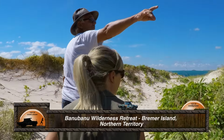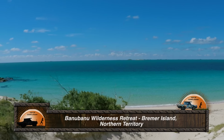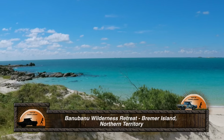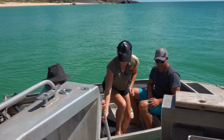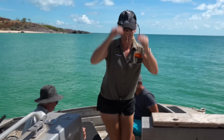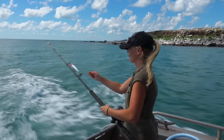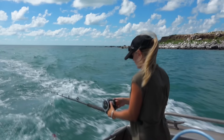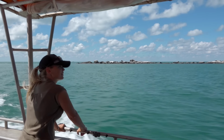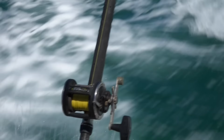Before the break, we had arrived at Banubanu Wilderness Retreat, where most guests come to relax, unwind and soak up the sunshine. But that will have to wait, as tides and conditions are perfect to wet a line and hunt down dinner. Fishing time. In the past, I have fished the Arafura Sea and know it's home to migrating pelagics, an array of colourful and tasty reef fish, and both marlin and sailfish. Wow.